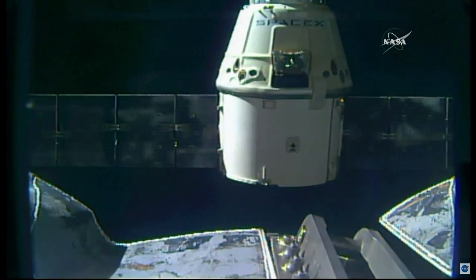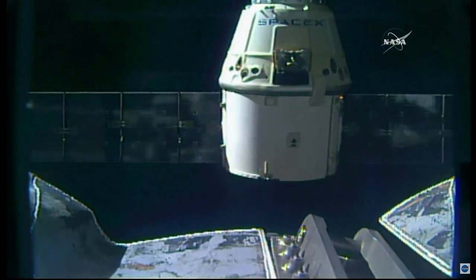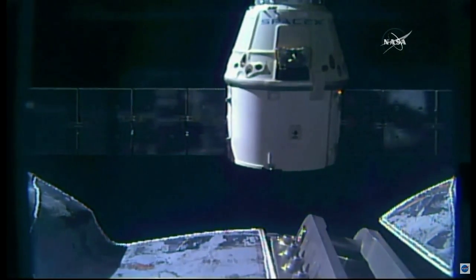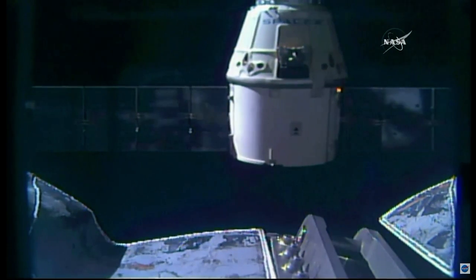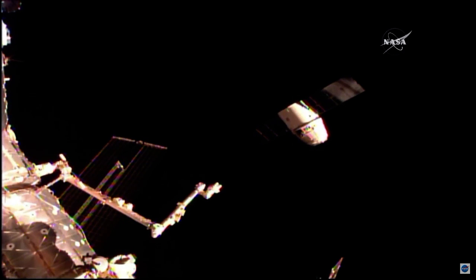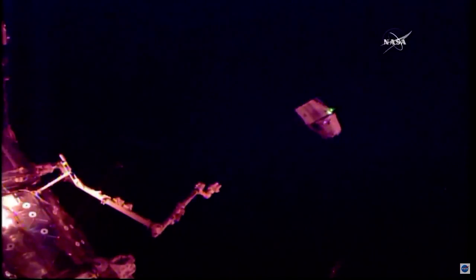Continuing to get a view right down the barrel of the station's robotic arm as Dragon departs. The first departure burn executed successfully, the second one coming in less than a minute. And again, it's going to do a series of these burns and maneuvers to move outside of the keep out sphere around the International Space Station. It's about a 200-meter sphere. And then setting it up for its return trip back to Earth, ultimately splashing down in the Pacific Ocean about 300 miles southwest of Baja, California. And again, that release time this morning, 5:11 a.m. Central, 6:11 a.m. Eastern, while the station and Dragon flew just about 251 statute miles over the Timor Sea, just north of Australia.